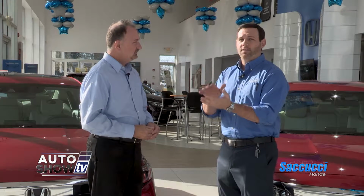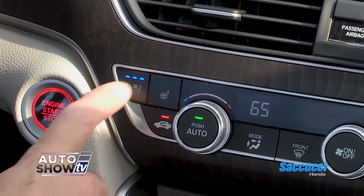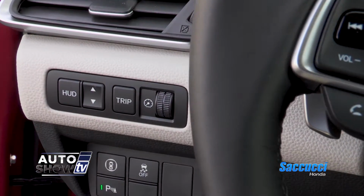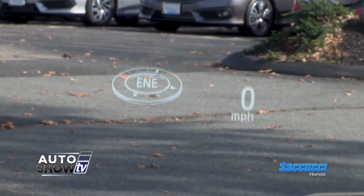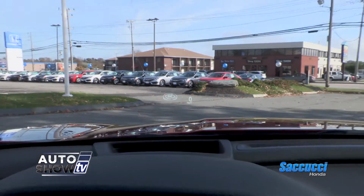Then when you go from the EXL to the Touring, this is really where you start to notice a lot of luxuries. So some of the things you notice: AC seats in addition to heated seats, so you get those cool ventilated seats. You also get a heads-up display, which is new for Honda. It's not new technology, but it's new for Honda. It looks like about a 6-inch screen at the front of the hood that gives you your navigation system, gives you the speed limit of the road you're on, it gives you the gas mileage you're getting. It gives you a bunch of things that are really different than we're used to seeing.